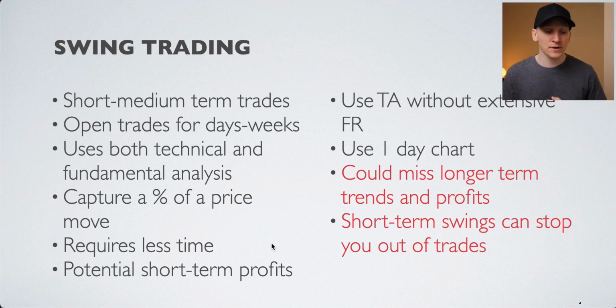One of the benefits of swing trading is that it requires less time. You don't need to be researching. You can use some technical analysis here to just get right in and start trading. You can definitely make some short-term profits. And with swing trading, what I would be using is the one-day chart. If that doesn't make sense, it will do later on in the video. We're going to be using a one-day chart for swing trading. Downsides of swing trading, could miss out on the longer term trends.